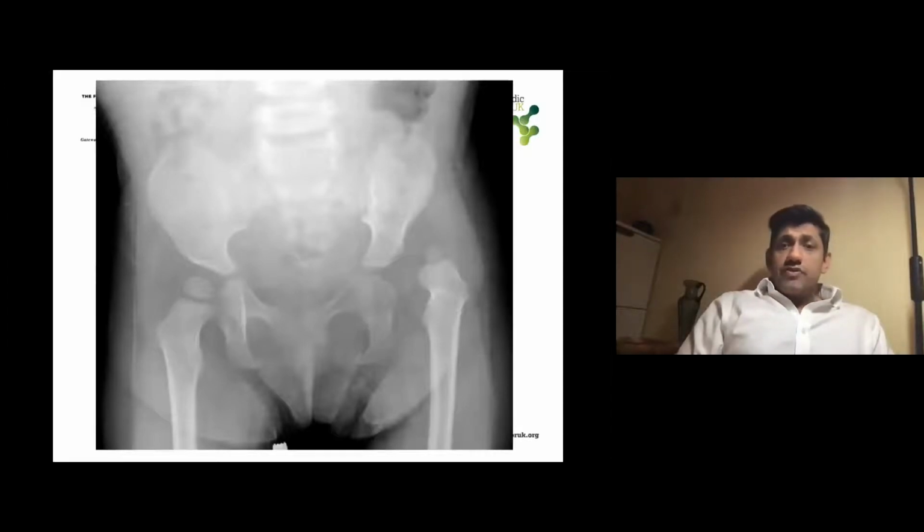Was this a normal delivery? Was she in a breech position? Is there any family history of DDH? And how has she been over those 14 months? Has she been developing normally? I'd expect all the answers to those questions to be yes. I would ask if she was breech, and if she was, did she have hip screening?